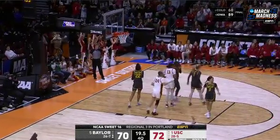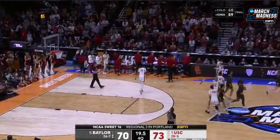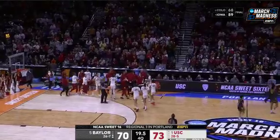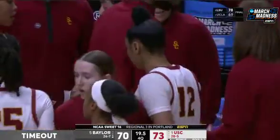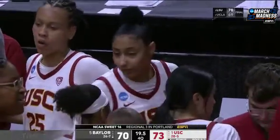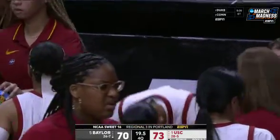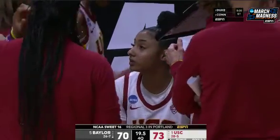For Watkins. 12 of 13 from the line, and a massive 4th quarter for the freshman. She's got the #1 seed in front by 3, under 20 to go. And you know what, because they still have a timeout remaining, does Baylor go for a quick 2 here, still trying to extend the game?